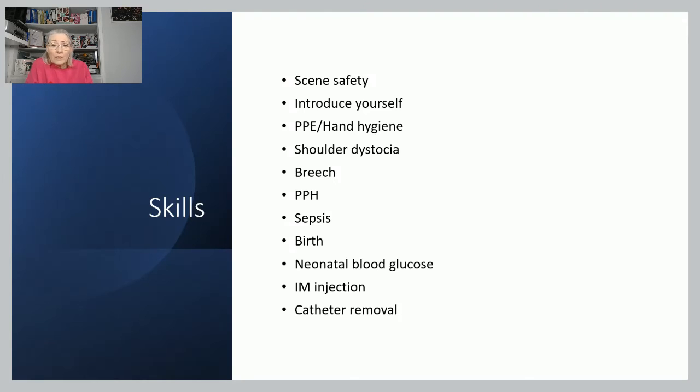So things that are the same for all of your skill stations is checking for scene safety, introducing yourself, hand hygiene, again, verbalize that, palm to palm, dorsum to dorsum, putting your PPE on, gaining consent for whatever it is that you're going to do, particularly around IM injections, catheter removal, neonatal blood glucose. Your communication needs to be good in these emergencies with your client.